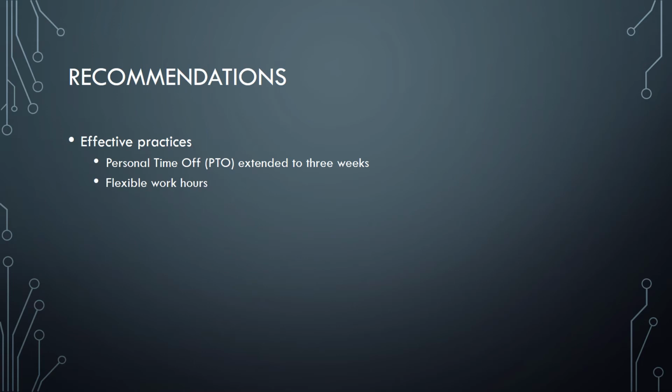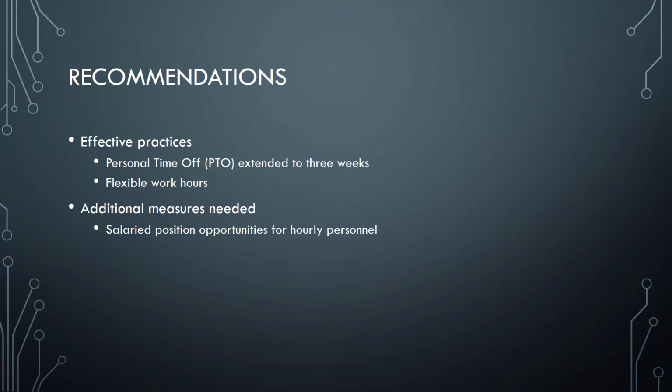Along with these effective practices, there are some additional measures needed. The first would be to increase promotional programs for hourly employees to become salaried employees. The Employee Scholarship Program is good, but there should be more incentive to promote from within. Secondly would be more supervisory training. Being a leader is something that a business can ill afford to learn on the job. Leadership is a skill that needs to be developed and improved continuously.